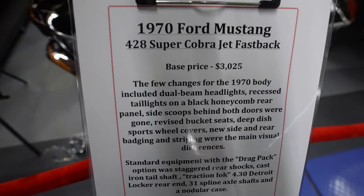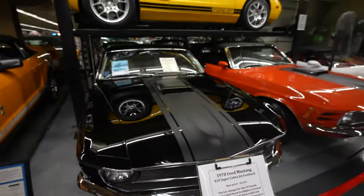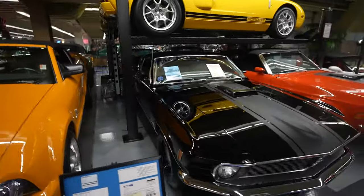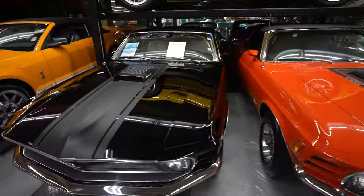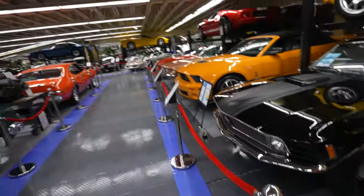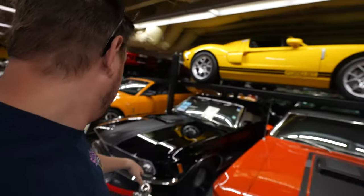1970 Ford Mustang 428 Super Cobra Jet. You want a car? I'll take that. Babe, I found my car. I found the one I want. I want this. 1970 Ford Cobra Jet.